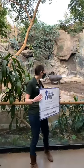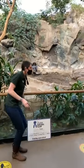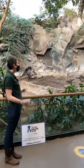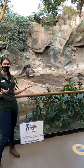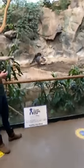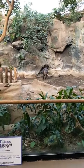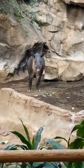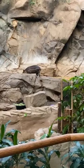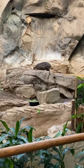So we are down here with tapirs this morning, and some of you have probably been following all of the babies that we have here in the tropical forest. We have Abby, the mom, right over here. And Abby is 16 years old. And then the other tapir we have out here is our baby, Millie. She recently just got named, which we're very excited about. Her full name is Millie Tanya Tapir.